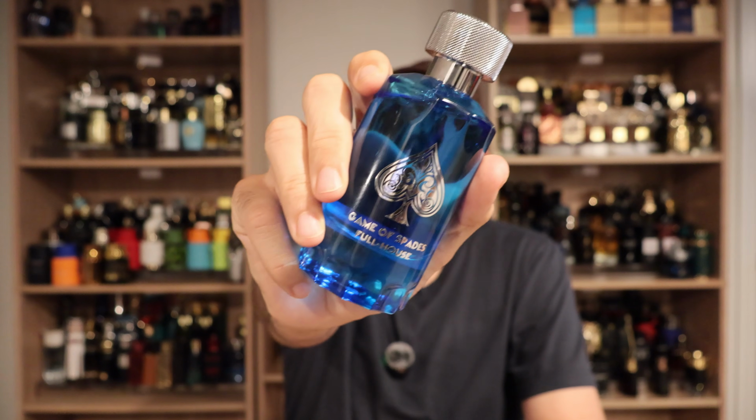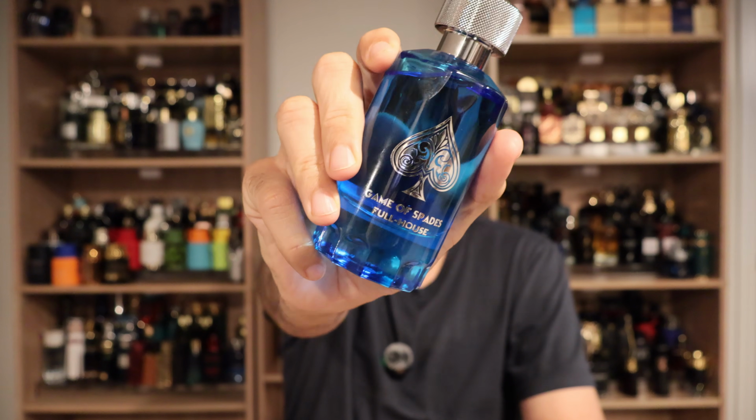This one is a bit more pricey than some of the other fragrances on this list. Looking at it, it might be the most pricey. It's about $68 on Joma Shop, but in my opinion, it's still worth that price. That's Game of Spades Full House by Joe Milano.